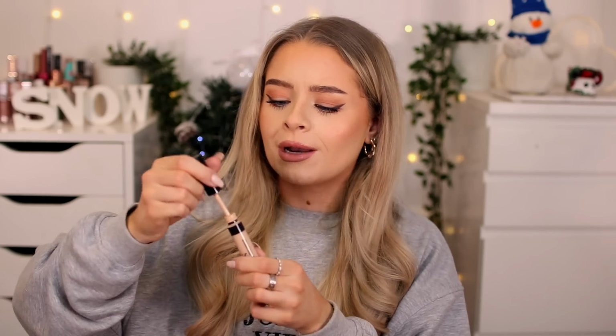Oh, I forgot to mention as well about the Bare Minerals concealer. The applicator is really thin and flat, but really flexible. So it gets loads of product on there and it spreads so nicely on your face. Just putting this on your face is so satisfying.